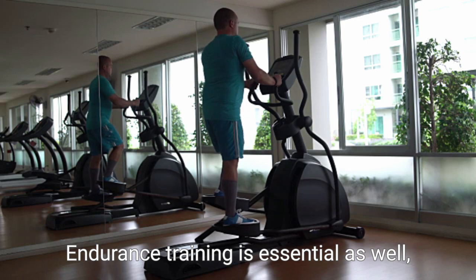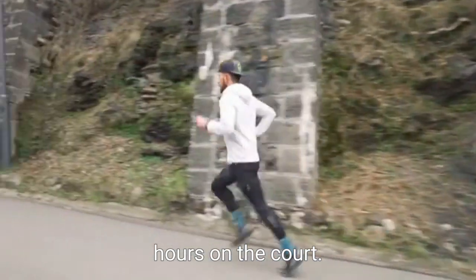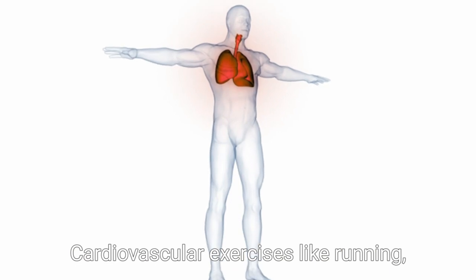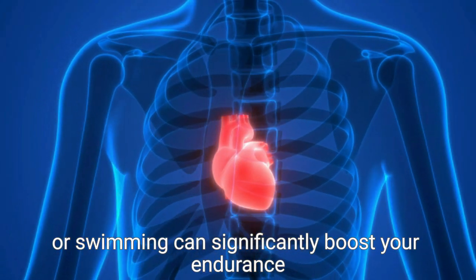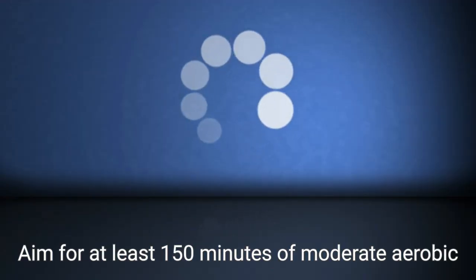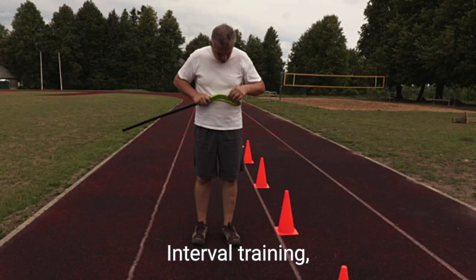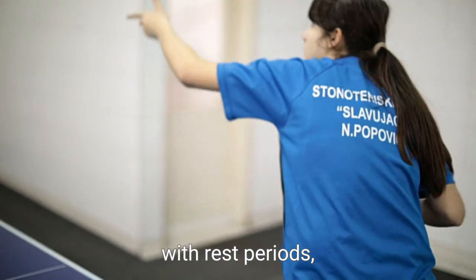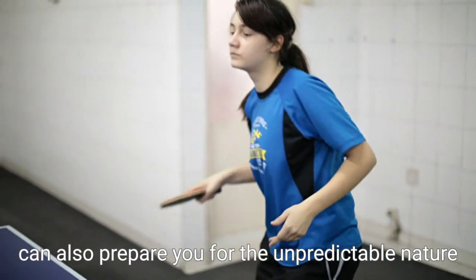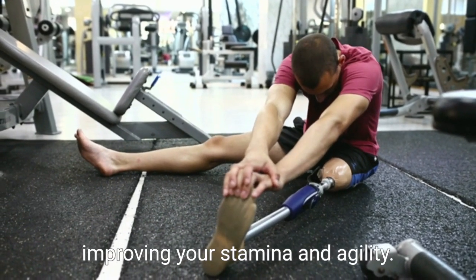Endurance training is essential as well, especially for tennis players who may spend long hours on the court. Cardiovascular exercises like running, cycling, or swimming can significantly boost your endurance levels. Aim for at least 150 minutes of moderate aerobic activity each week. Interval training, which combines high-intensity bursts of activity with rest periods, can also prepare you for the unpredictable nature of your sport, improving your stamina and agility.